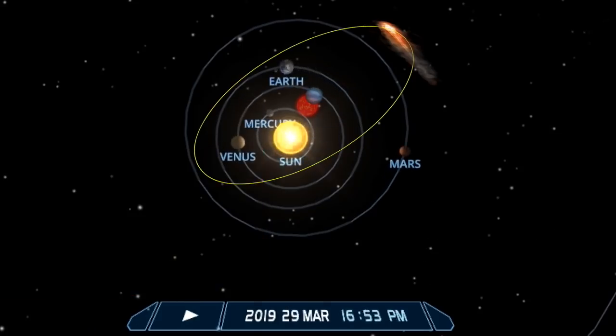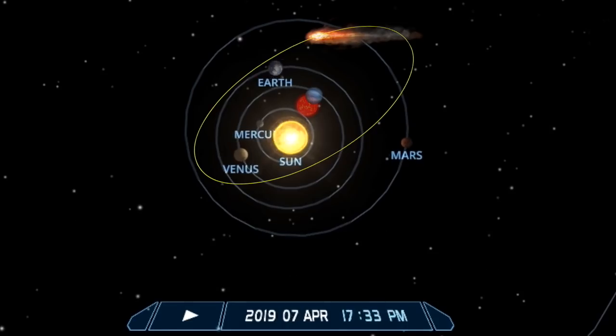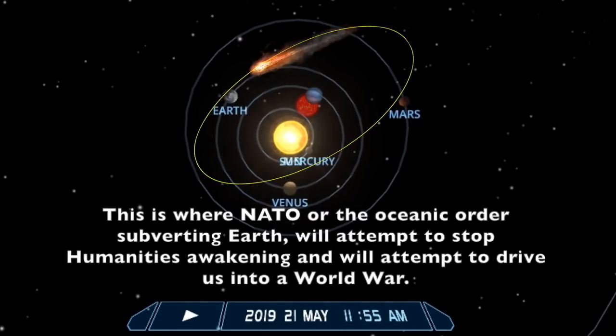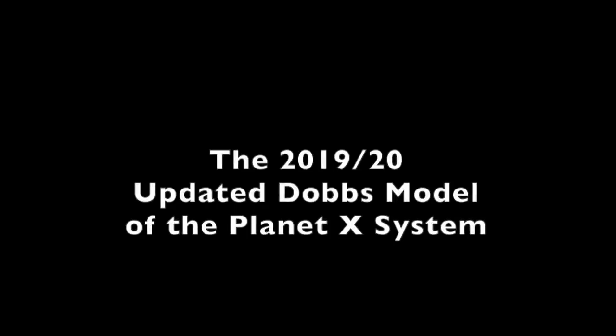Because this thing is clearly coming in now. I mean, it's travelling about 40,000 miles faster than we are. I imagine 45,000 miles faster than we are. So we're going to double off and go back round on our rotation. It's going to head out towards Mars. We know it affected Mars last year. We had all the dust storms.